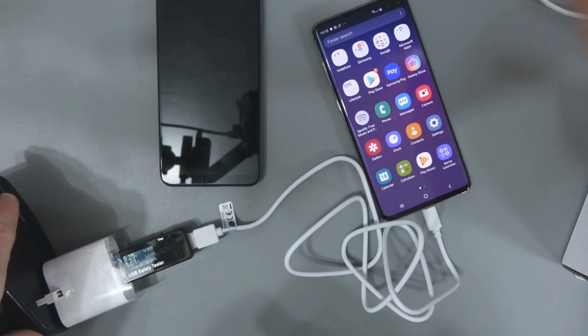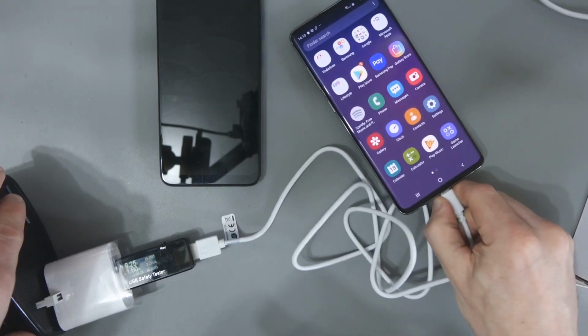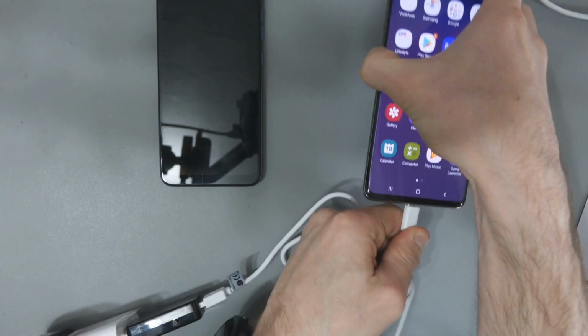1.6 amps, but that is again what I was getting before with the other cable. So kudos to MusicMagpie. And perhaps it was a little bit harsh on them with this free cable, but yeah, it looks like that cable is actually okay.